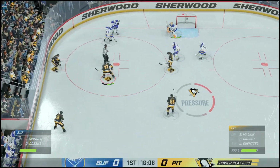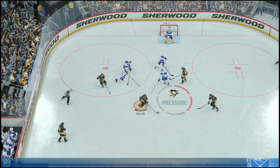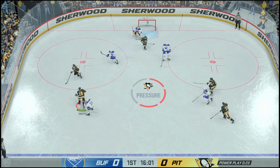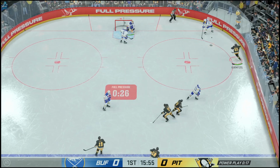Gensel's best scoring chances come from when he's shooting the puck when it's flat and settled on the ice. He has great accuracy, and we call that his snipe zone ability. Handles the pass. And he takes the dish. Oh, that has some heat on it. He makes the save.